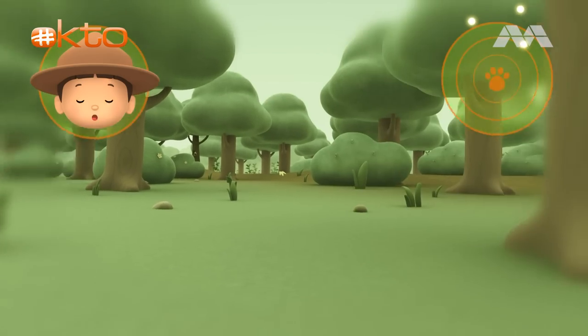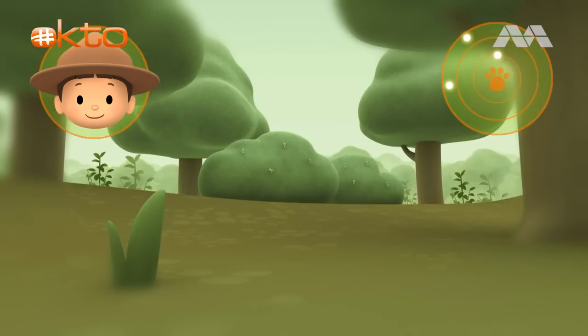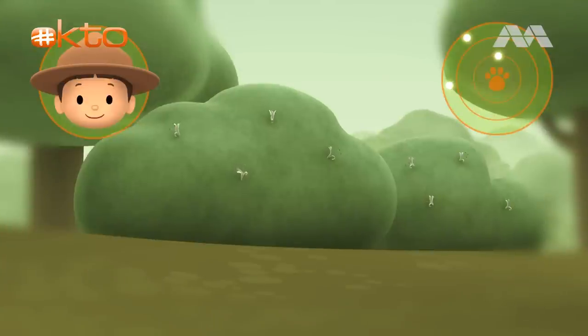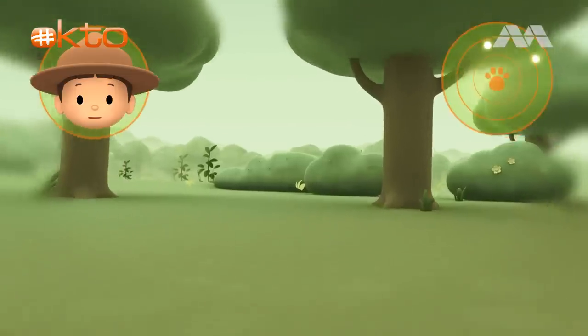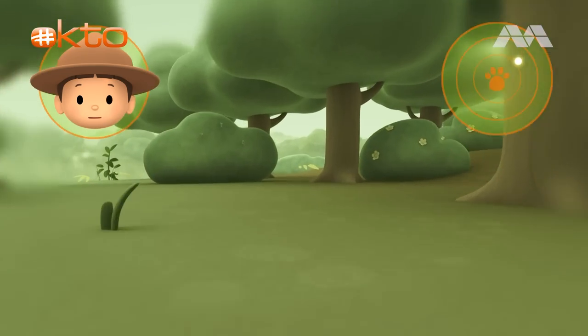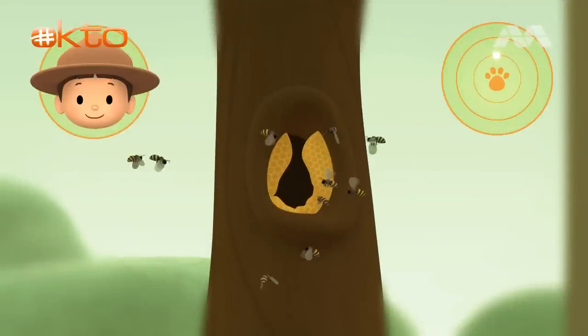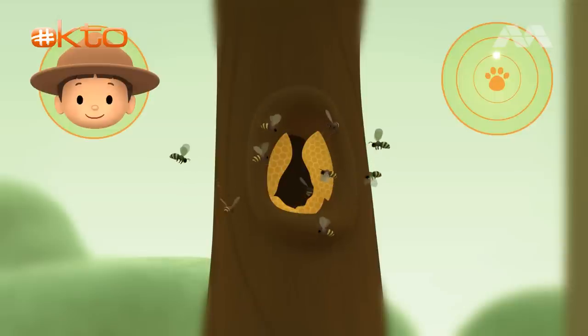Hero, there are a few dots on your radar. One of them might be a beehive. Is that a beehive? No, that's a bush with flowers. So let's continue. Can you see what that is? Yes, it's a bird's nest. So we should look somewhere else. What is that? Is that a tree with a hollow? Yes, it is. And there's a beehive. Good job, Hero. We're coming over.